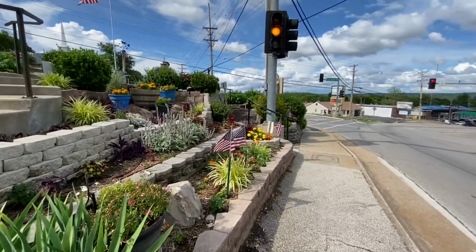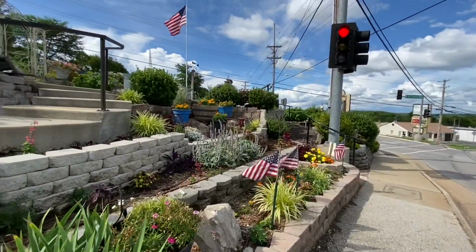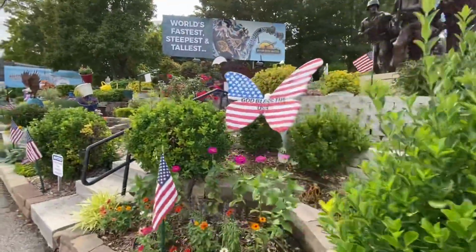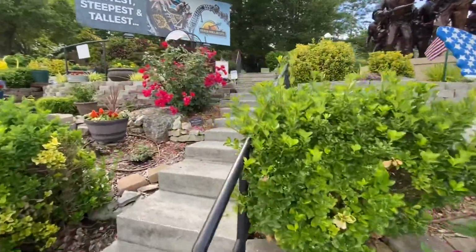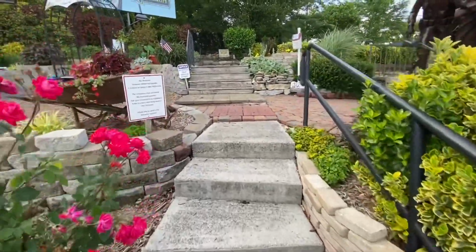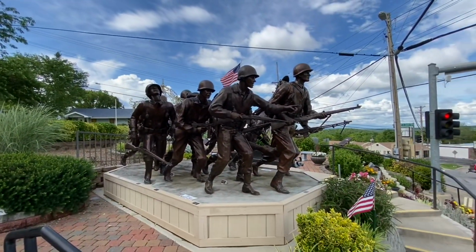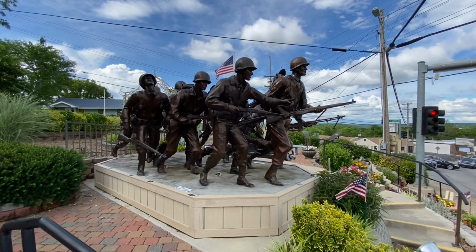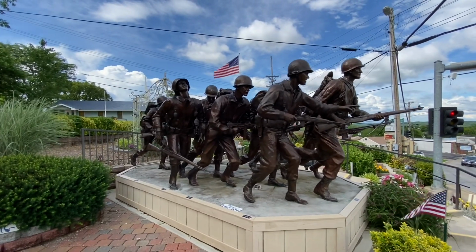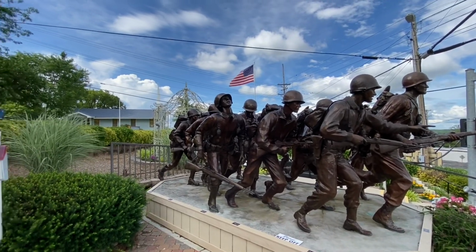And you can see just how close the street is. It's on the corner of West 76 Country Boulevard and Roark Valley in Branson. So let's go up the steps here and let you see what's up here. Here's a really close picture of the statue that they've got up here at the top. The flag just looks beautiful blowing in the background like that.